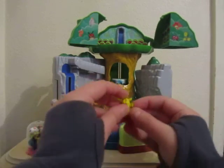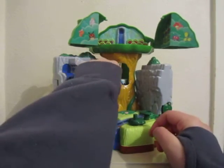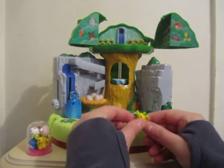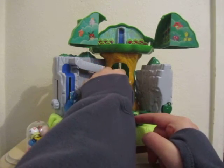Then, of course, probably one of my favourite features of this is... It worked a lot better when I had smaller hands, but... Come on. This is not made for adults.